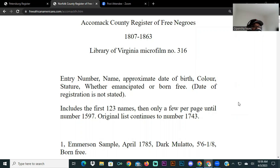So what I wanted to do is start from the beginning, so we're not out of order with this. We're going to start in Accomack County, as you can see on the screen. It's the Accomack County Register of Free Negroes. The date on this is 1807 to 1863. Library of Virginia, microfilm number 316.